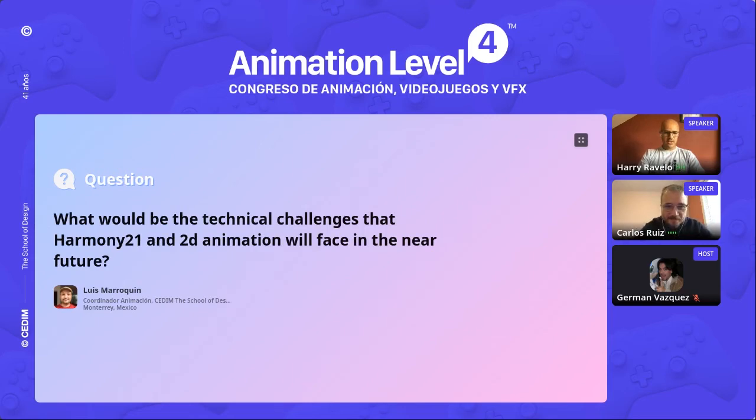What would be the technical challenges that Harmony 21 and 2D animation will face in the near future? Wow. Oh, that's a big question. The technical challenges.